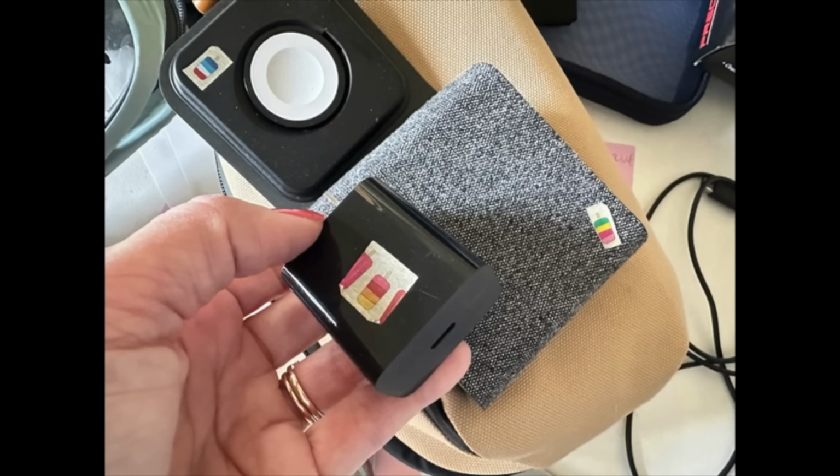One travel hack I wanted to share with you if you are new here is put a little sticker of decorative tape. You can get it from Michael's, it's washi tape. Stick one on your cord base and then stick the same color decorative tape on your block and your cord to help you remember which cord goes with which item.